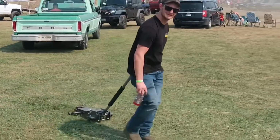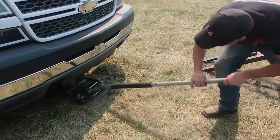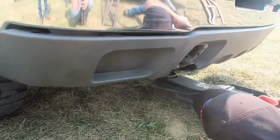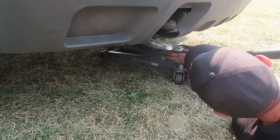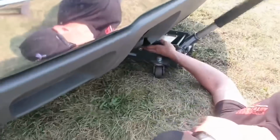Mason to the rescue. What's the problem here? What are we doing here? What's going on right now is I gotta bring in them bolts to make the truck go.